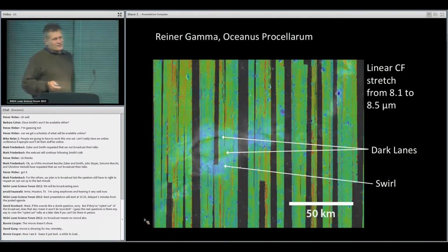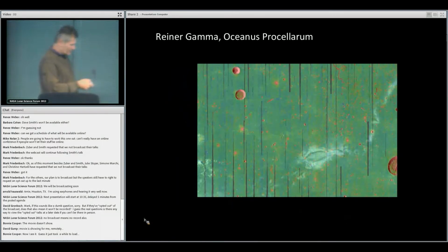Another interesting area of study are these lunar swirls. These are areas that show these interesting patterns that are believed to be related to magnetic anomalies on the lunar surface. The Diviner measurements of these swirls show two things. One is that there's a small variation in the CF position associated with the bright lunar swirls area. That's shown in this area for the Reiner Gamma lunar swirl.